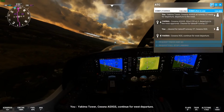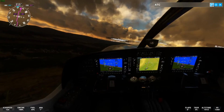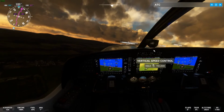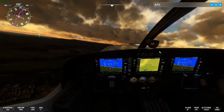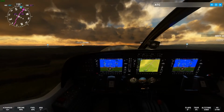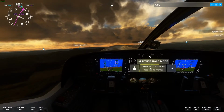Yakima Tower says that Alpha Sierra X-Ray Golf Sierra continue for west departure.